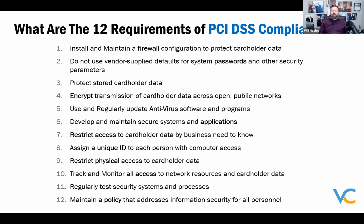Okay, and maintain a policy that addresses information security for all employees. So again, outside of PCI, what are the policies for your information? Are you allowed to take your computers home? Are you allowed to log into our systems from your home computer? Are you allowed to access or modify files? Are you able to put files on a thumb drive and take that home? Those are all kinds of policies that you need to put around and think about just with PCI compliance, not counting all the other compliances.